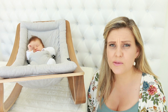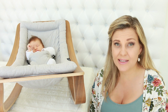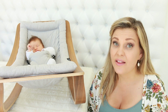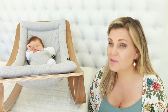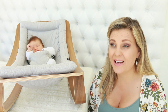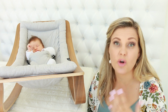So something that we faced with Juliet pretty much straight away in the hospital was her losing weight. Now it is common for babies to lose 10% of their body weight, but the moment they start dropping below that, then the nurses and doctors start to get concerned. And the problem with Juliet was that she was 3.3 kgs when she was born, and pretty much the next day she had lost a lot of weight, almost 10% almost overnight.